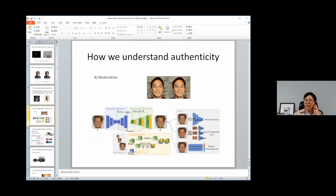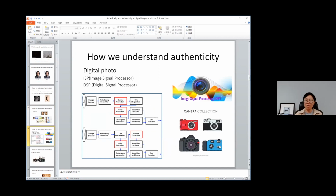But in this way, actually, AI is not the first thing that restores or enhances images. Even before the era of AI, we were also using a lot of devices to help us make better pictures. Here we see, very often, the digital cameras, right? The digital cameras actually also have an ISP and a DSP. So what are they? They are the image signal processor and the digital signal processor, which means they are trying to encode and decode the light into digital images.